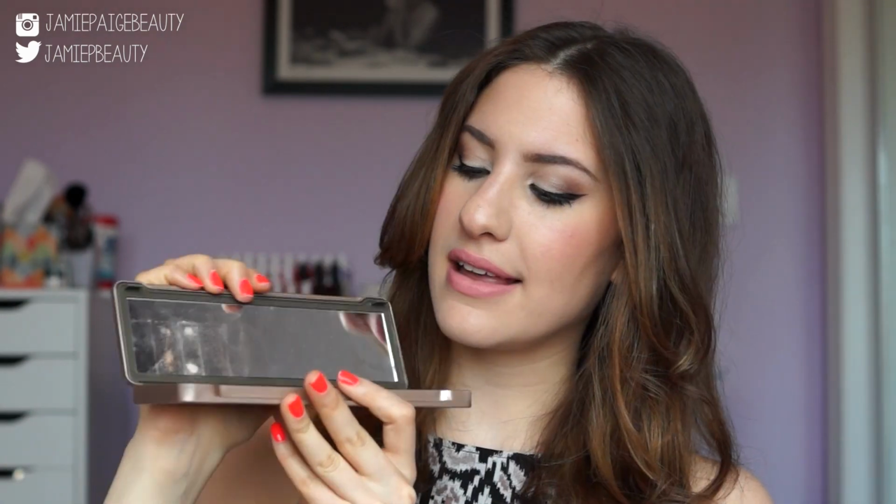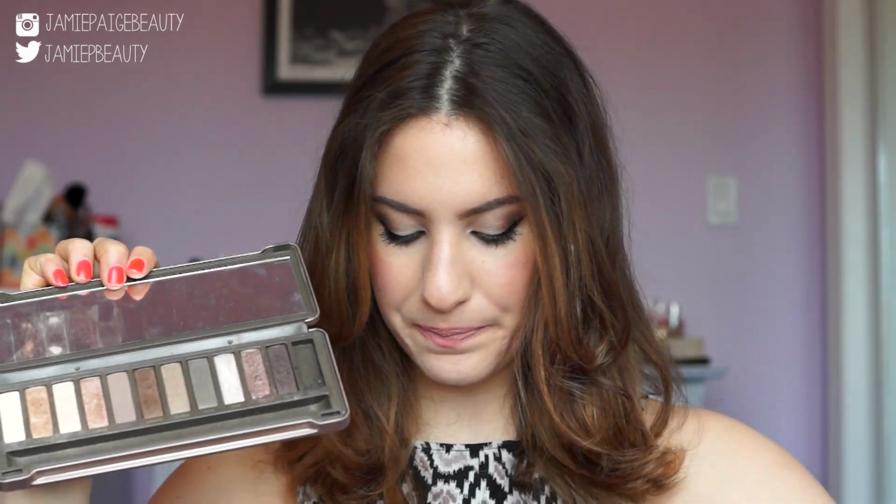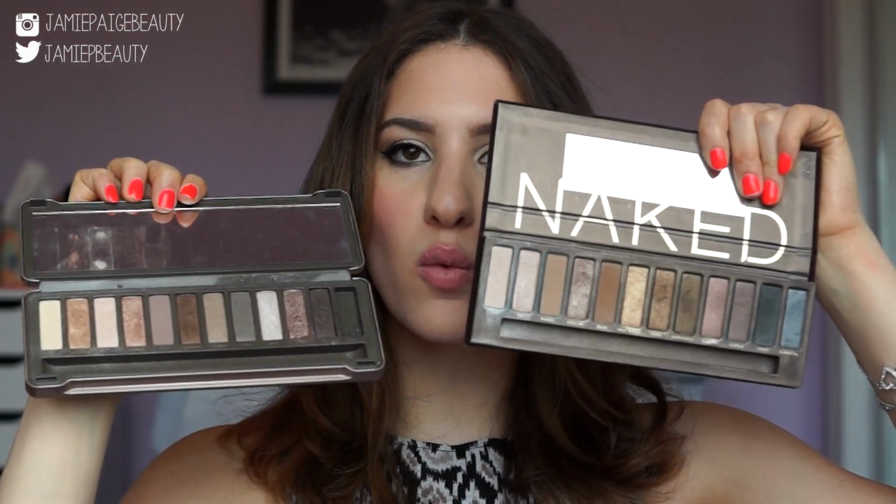The Naked 1 palette has more bronzy tones in it, and it looks like this. It just has such gorgeous, gorgeous colors. This is probably my number one favorite of the Naked palettes. They really complement my skin tone, and they also work with a lot of different eye colors, which I think is great. Now the Naked 2 palette, it looks like this. It has more of a taupey undertone, so compared to the Naked 1 palette, it's way more cool, whereas the Naked 1 palette is way more warm.